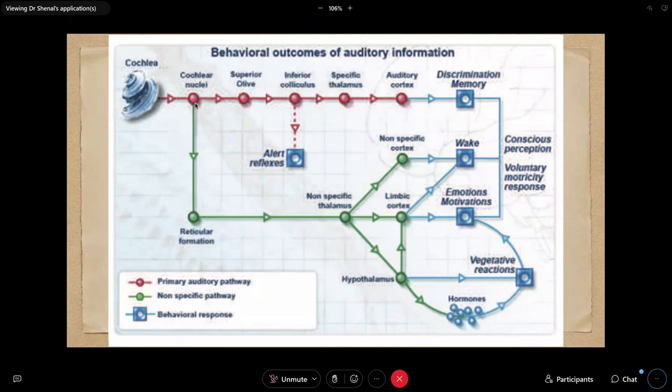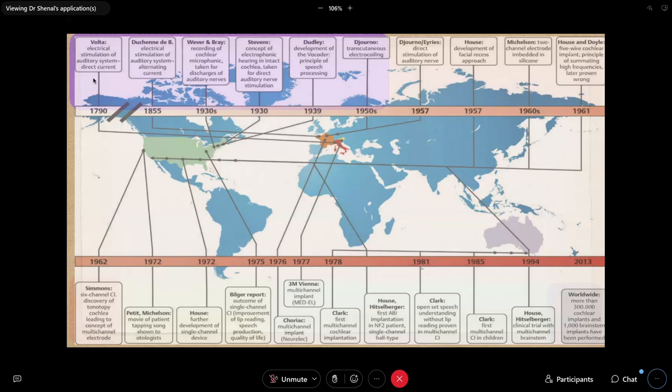Then came the era where development of implants was done. House invented the facial recess approach. Then Simmons was responsible for determining the tonotopy in the cochlea. Then safety and evaluation issues were addressed by other scientists. Then multi-channel implants came into commercial use. And today we stand here where we have more than 300 million cochlear implants and a few thousand brainstem implants also. So this is how it has come to this level.